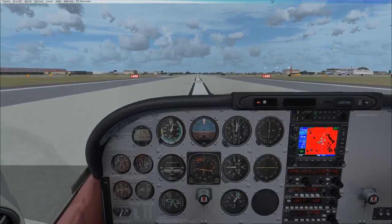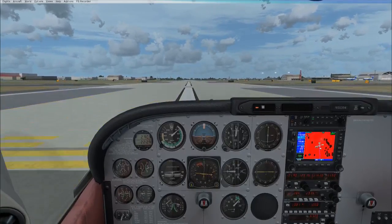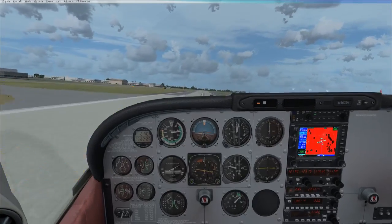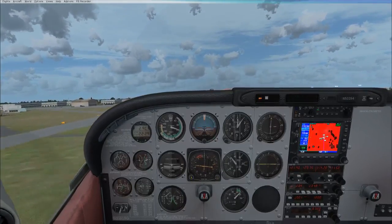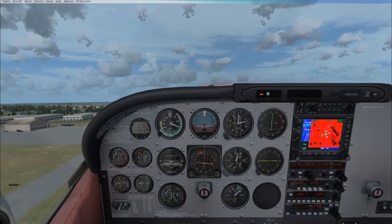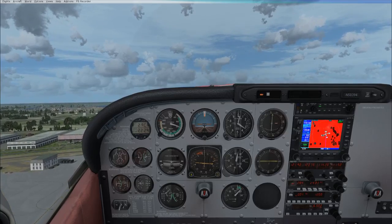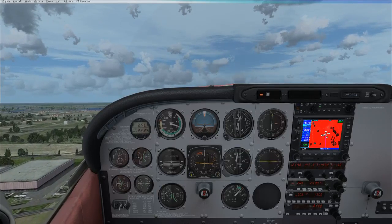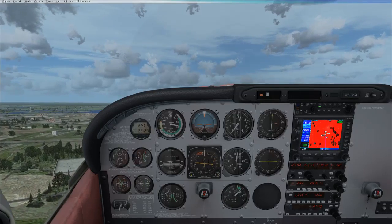Alright, full power. Crosswind correction is in. And rotate. Whoa! Like I said, I did not have enough crosswind correction in there. And climb out at 75. Yeah, a lot of things aren't working today. Nothing wants to. It's a Monday. Right there's 500 feet above the field.